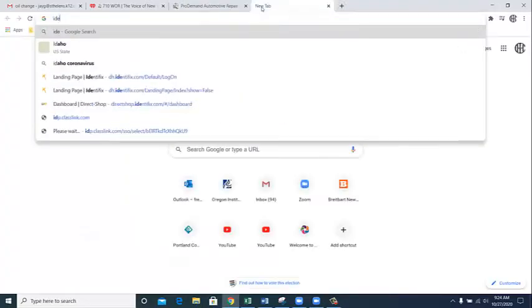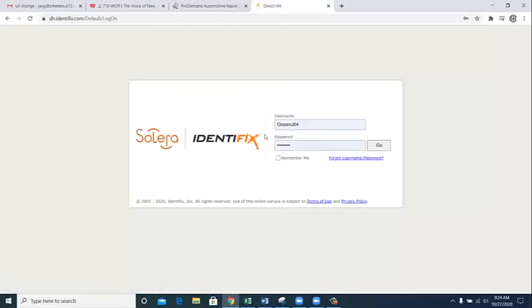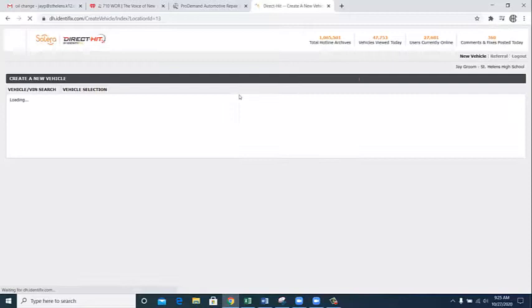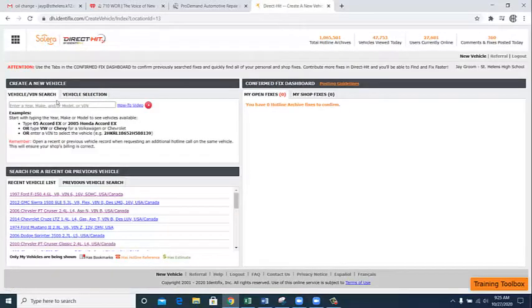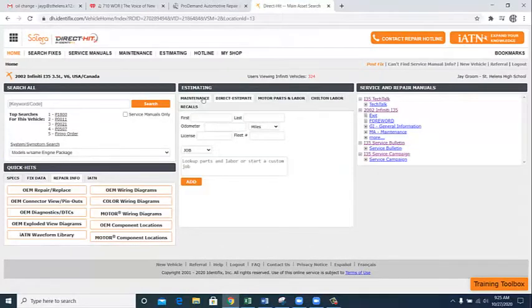Another one that we use occasionally in the shop here is Identifix. We also use one called ALLDATA. I can't show that one on this computer; I can't access it from this computer. The ALLDATA one I do like better for things like oil changes and some smaller stuff because I find that it gets me where I need to go a little quicker. For your very smaller items, these other two give us more detail in terms of how the different pieces and parts work.